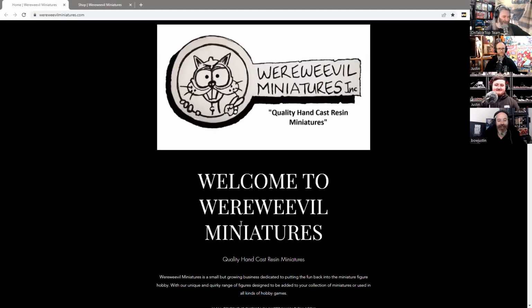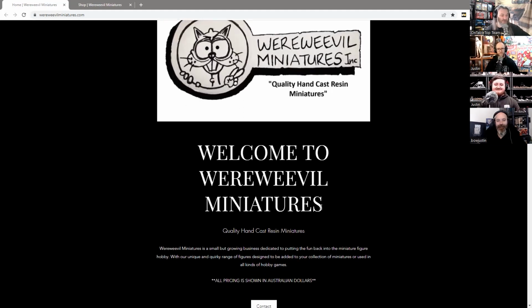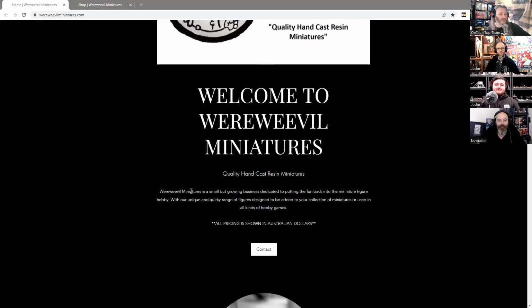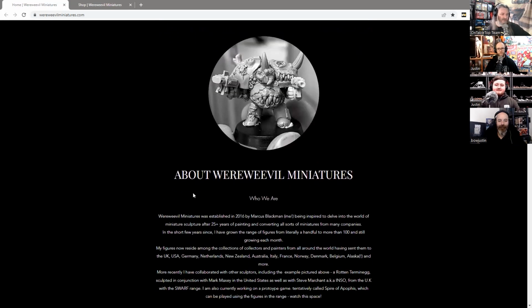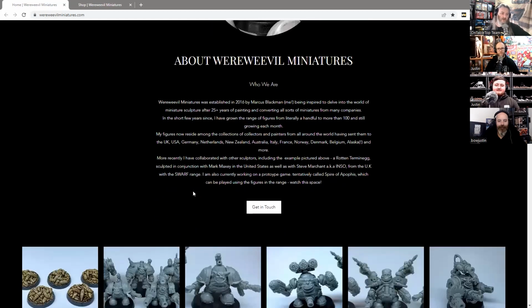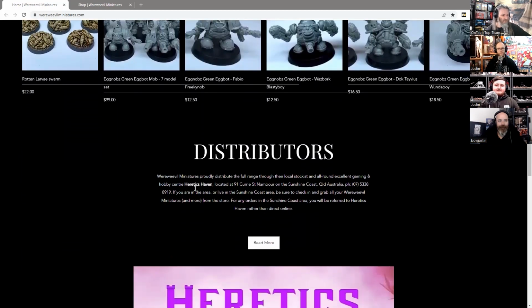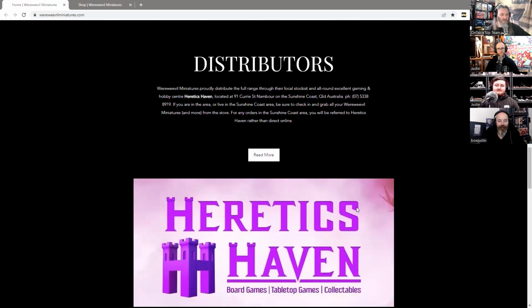Okay. Animal. Wereweevil. Anyway, so this is a range of 28mm resin cast miniatures from Marcus that he's been working on and off for a few years now. Now, in fact, we'll stay here and I'll just scoot down because when you see them, they are very old hammer aesthetic-y, which is where this sort of springs from. And obviously the old hammer community is massive.